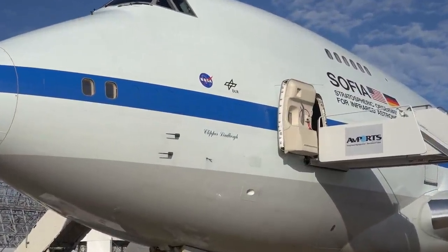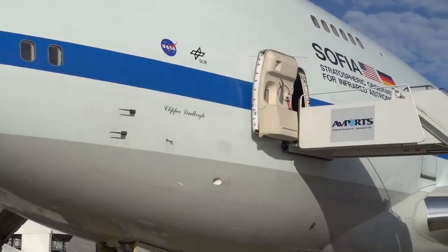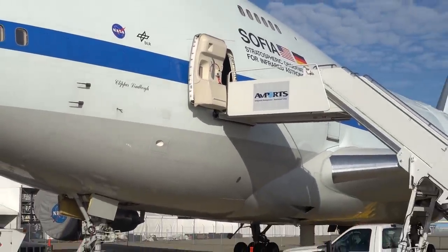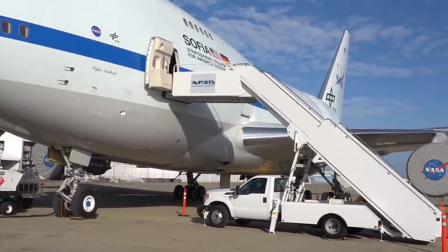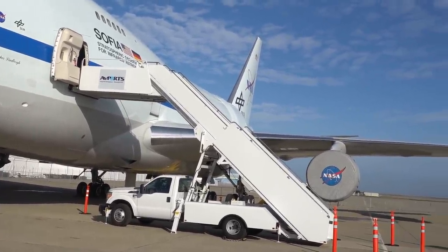Clipper Lindbergh. This plane's almost as old as me. Yeah. Right? '77. That's when I saw Star Wars and it changed who I am.